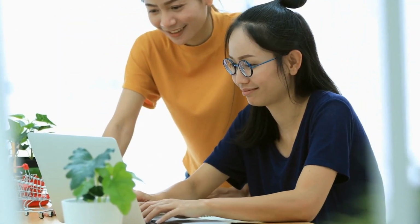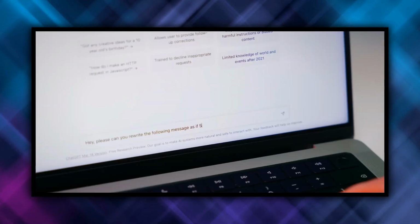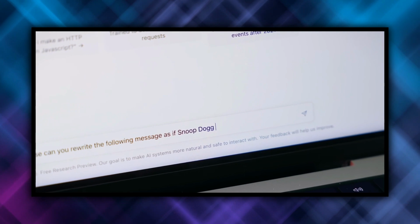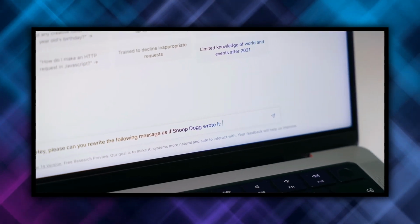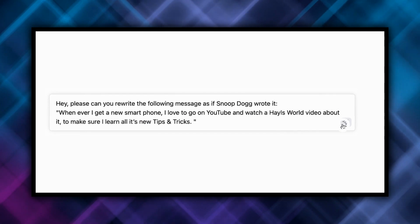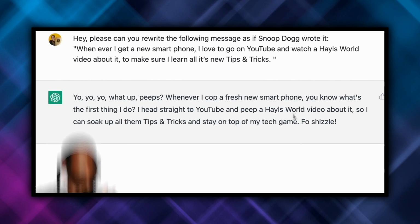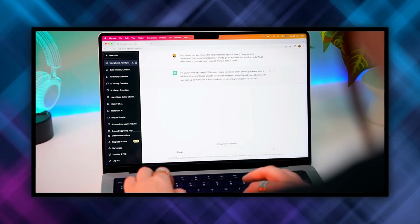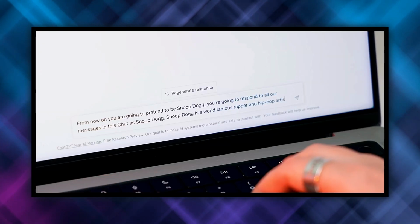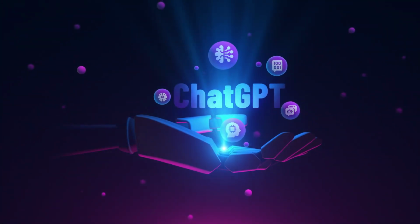The possibilities don't stop there either. You can even paste any text into ChatGPT and ask it to rewrite it in the style of a specific person, like Snoop Dogg or Oprah Winfrey. It's truly amazing to see how well ChatGPT can mimic different writing styles and personas, and it can be an incredibly useful tool for generating responses or advice that are tailored to a specific person or audience. With ChatGPT, the options are truly endless.